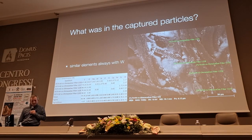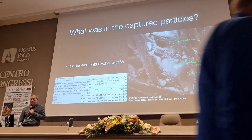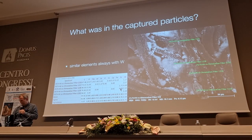So this is the filter. And so you can see some particulates that have been caught in the polycarbonate or whatever it is, the carbon and oxygen fibers. You see the same transmutation products, and you also see tungsten. I think the strontium there is a band overlap, so I think we can ignore that. Interestingly, you don't see any thorium.